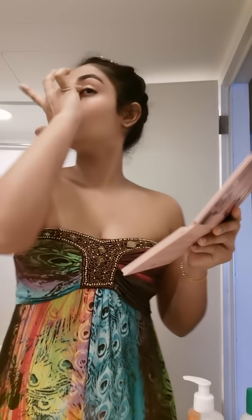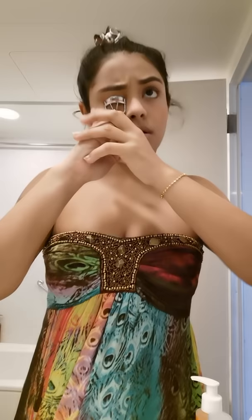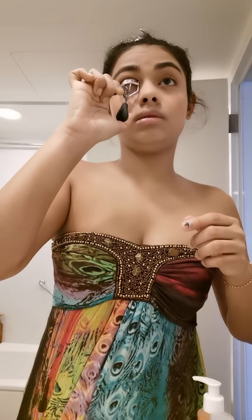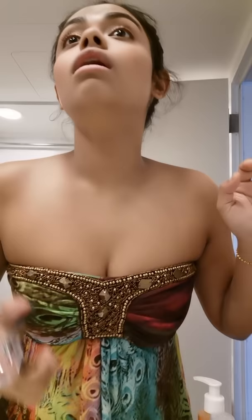It's so pretty, and it's really subtle. You can build it up according to your liking. I like to do very little, like I said. I'm going to work, so I don't wanna look like I'm going for a show. So now comes the lash curling step. One more time. Okay, that's done. Sometimes my lashes go like this.